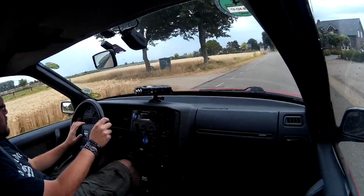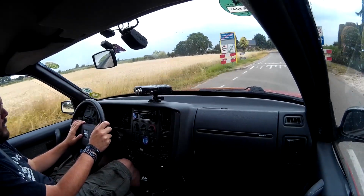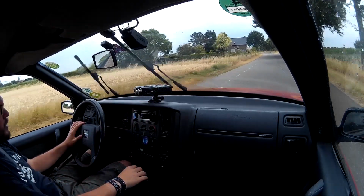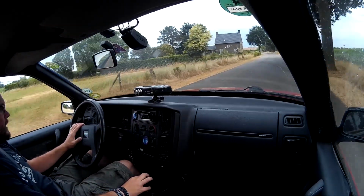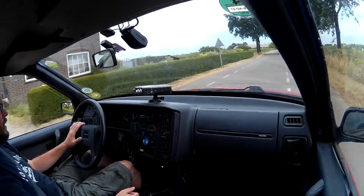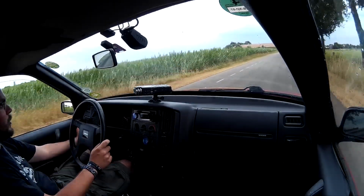Alright guys, welcome to my daily driver. This is a Volvo 440 and it has a GoPro mount, so I could mount a proper audio recorder this time, in a proper position, so it's not in front of my gear knob for a change. It is quite shaky though, so I hope you don't hear that in the recording. We will only know when it's too late.